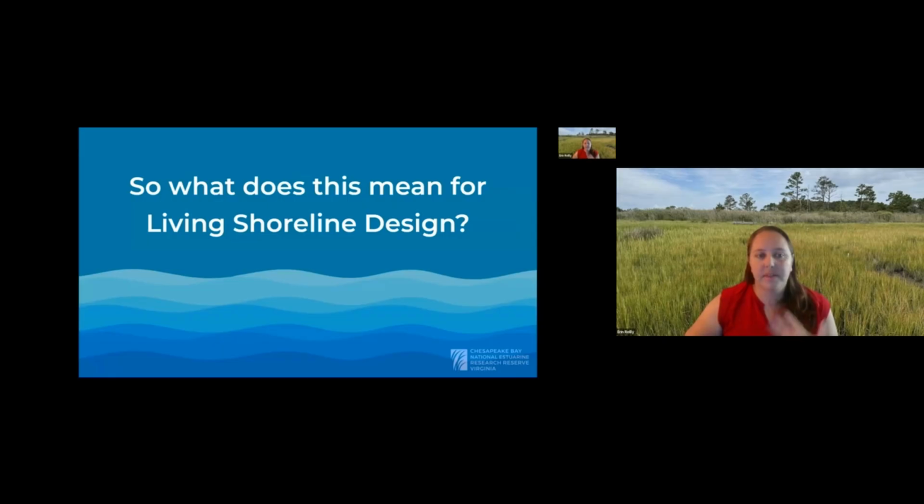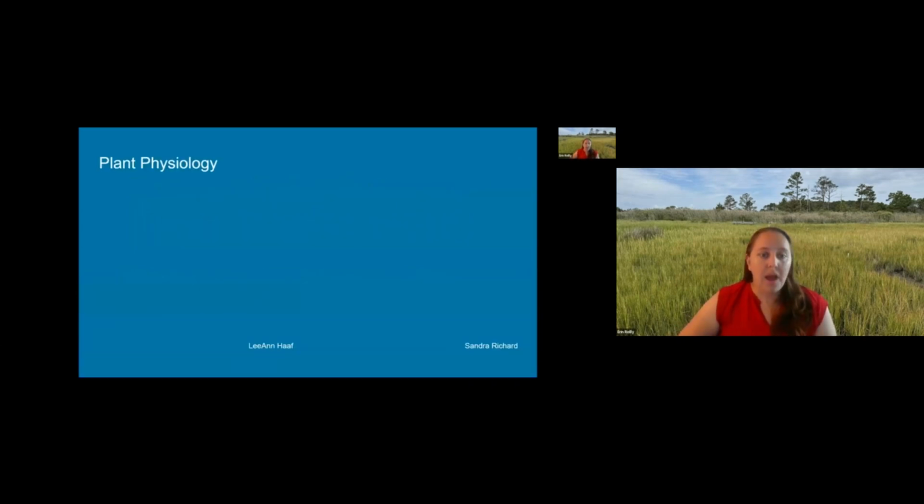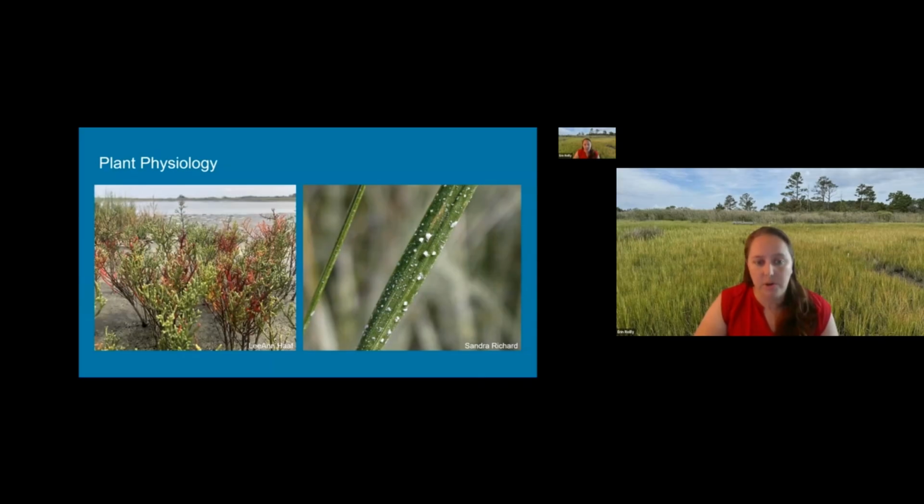And so what does this change in tidal datums mean for how we design living shorelines? This is talking about current conditions, right? And so plants in living shorelines are adapted to be able to live in these environments that frequently have high salinities and frequently get flooded. And so they've adapted in ways.